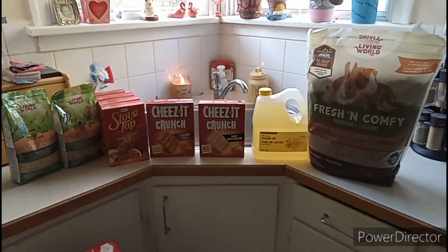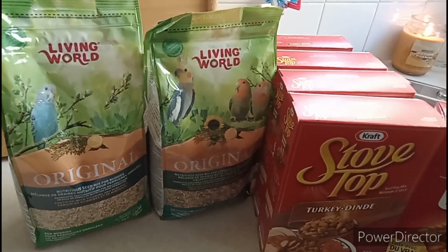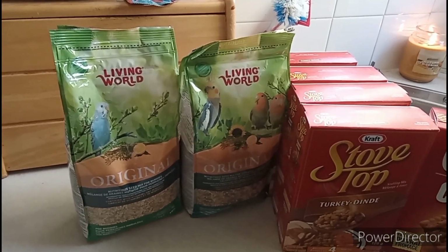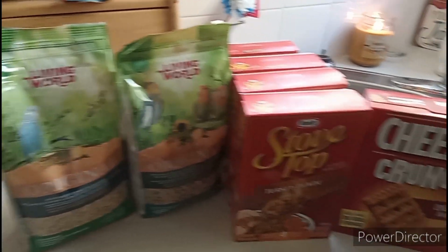At Walmart I bought a bag each of budgie seed and cockatiel seed. They were $13.99 each. Both of these particular brands and same size of bags are available at Petland, but they are $15.99 each. They're $2 cheaper per bag at Superstore, so I got one of each there.